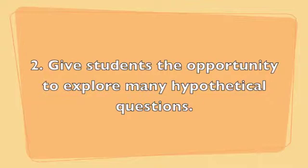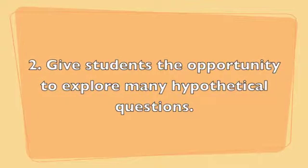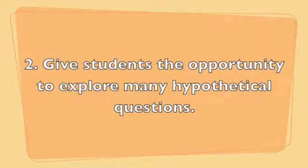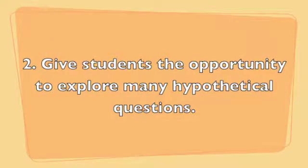Middle school students need to be given the opportunity to explore hypothetical questions. Some examples may include having students writing position papers and exchanging them with the opposing sides, having debates, or writing about a personal vision of their utopia.